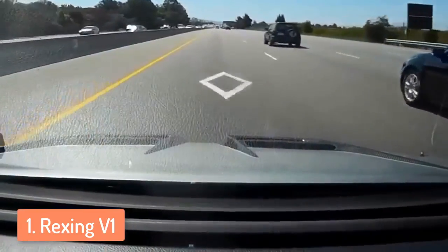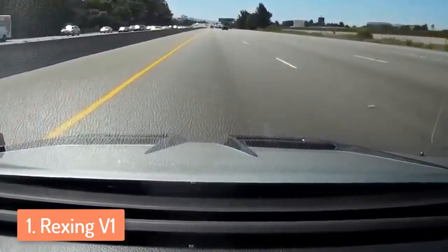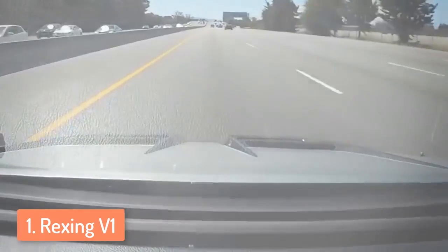Overall, I think it's amazing and it has everything you would want from a dash cam. Enjoy your drive and don't worry about anything, because this masterpiece is simply out of this world and will provide you with everything you need in your car.